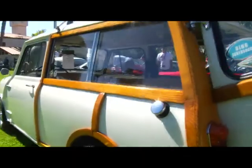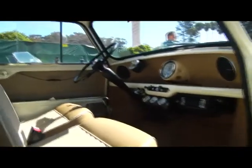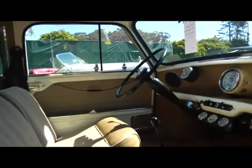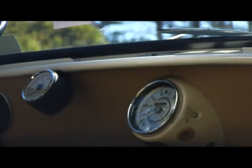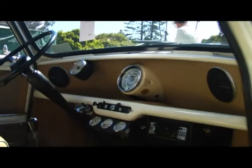Wow. True story. The car originally came with an 850cc engine that generated about 35 horsepower, I believe. Currently, there's a 1380cc engine in there, and it dynoed out at about 85. Well, that probably moves this pretty good. What's this weigh? 1,400 pounds.